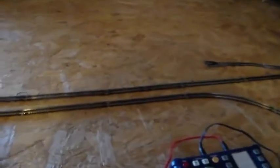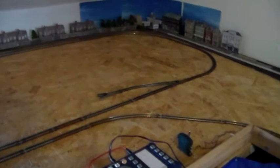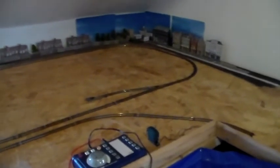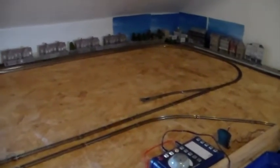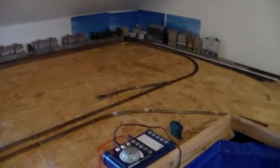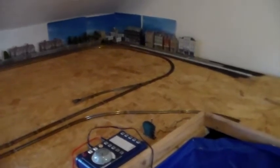And so I literally ran out of track, and also for the station and a couple of sidings. And obviously everybody knows what's been happening in April 2020. We've got the lockdown. I did buy a few things online, but pretty soon shops started to run out of stock, so unfortunately I couldn't get things. I've got a few things on order.